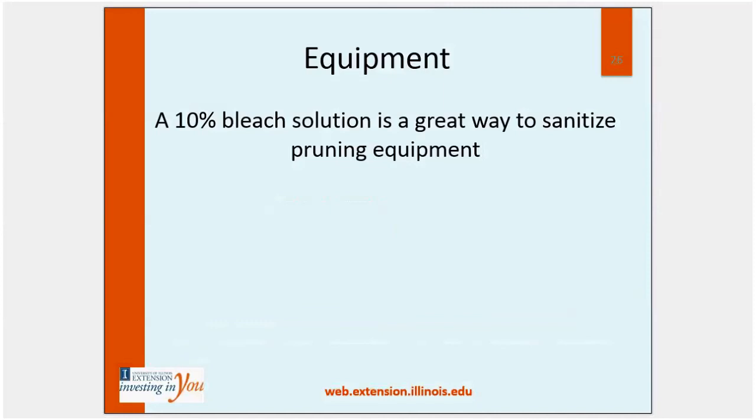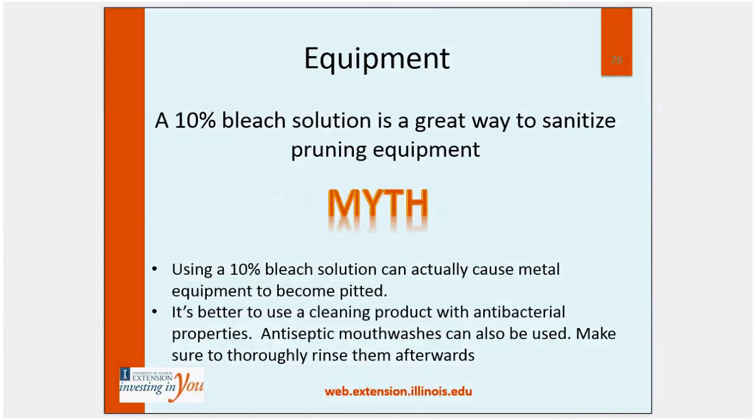So what are the best sanitation options we have for our equipment? Is a 10% bleach solution a great way to sanitize pruning equipment? The golf course I used to work at, that's what we did. We used a 10% bleach solution to clean equipment and containers to help minimize disease exposure if we were concerned. What we've discovered is that using a 10% bleach solution on metal equipment like pruners or saws can actually cause pitting in the metal.